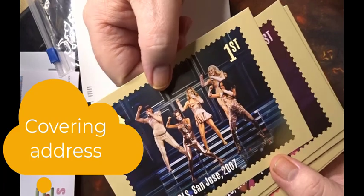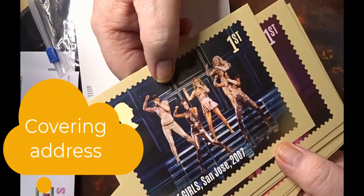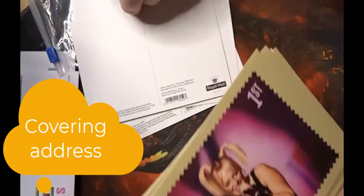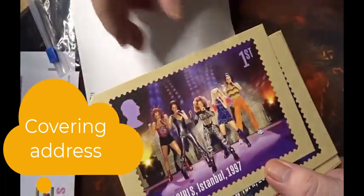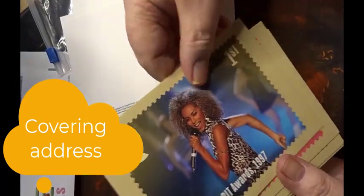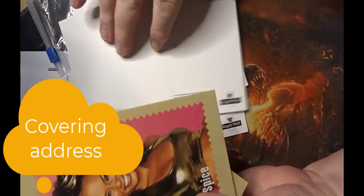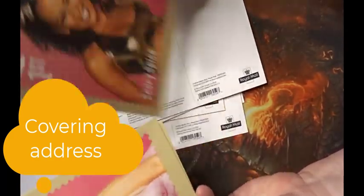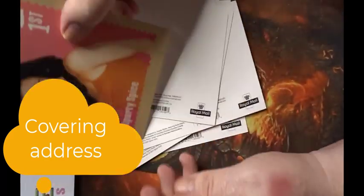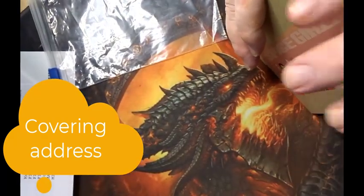A video, a concert in San Jose, Wembley, Istanbul, New York, Brit Awards 97, and then you've got the 4 individual first class stamps: Posh, Scary, Baby, Ginger and Sporty. So there's a set of postcards that go with the first day cover.